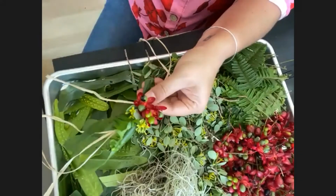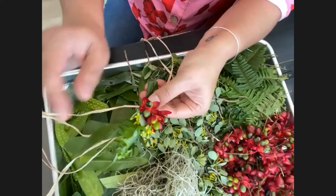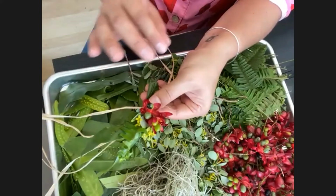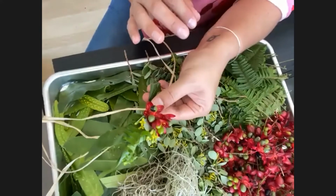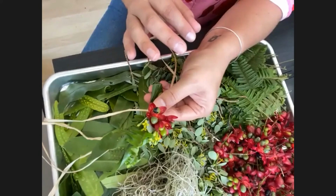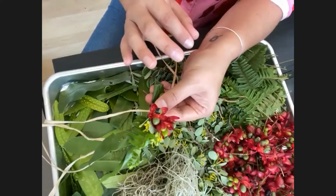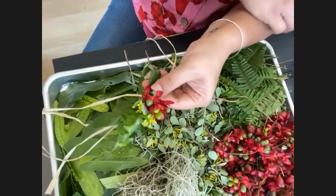Okay, so let me know as we keep going. I'm going to continue going down this, and we're going to keep going through this whole day until we get to the end, guys. So let me know if you have any questions, or if you have trouble with how to put any type of material in your lei.